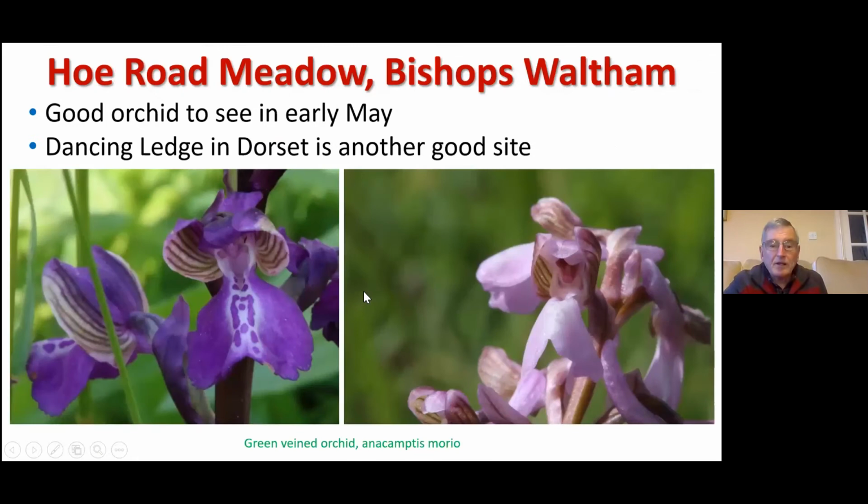So if we move on towards the end of April, in Hampshire, in Bishop's Waltham, there's the Hoe Road Meadow, which is just a field. And one of the things you find in the field in April is this orchid here, which is the green-veined orchid, Anacamptis morio. It's a fairly dainty orchid, so it's not very big, probably maybe 4 or 5 inches for a big one. And it's very easy to identify because it has these green veins around its bonnet.